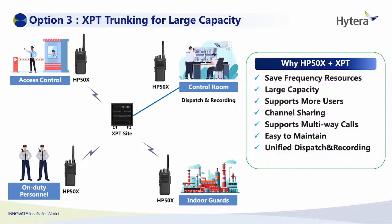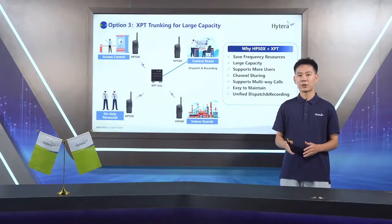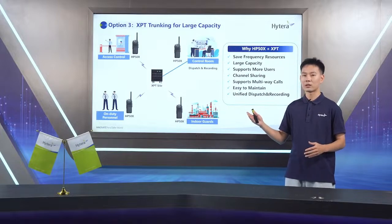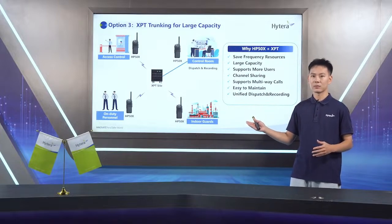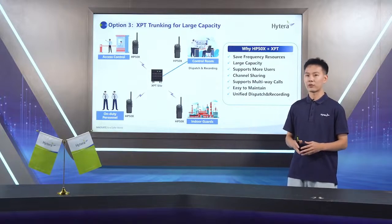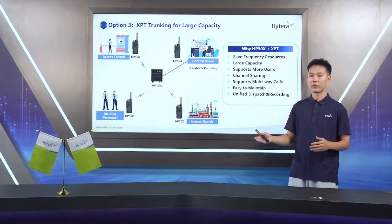What if there are many people and a high volume of calls? Ordinary repeaters can only expand communication range but can't increase call capacity. In this case, the XPT solution is more suitable. We can choose HP50X, the most cost-effective radio that supports the XPT function. The advantage of the solution is that it can save frequency resources, support higher traffic volume, and serve more users.